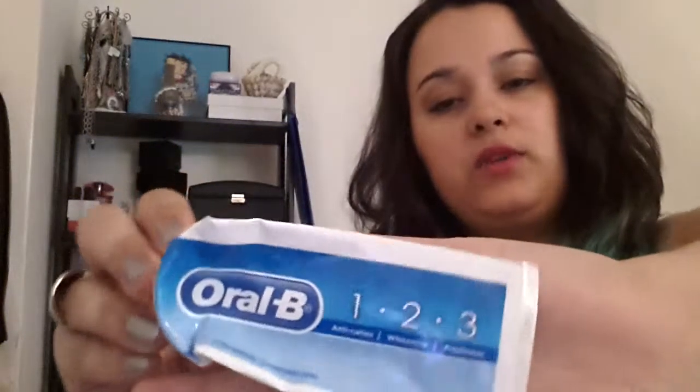The next thing in here is a toothpaste from Oral-B 123 Anti-Caries Whitening and Freshness. This is what that one looks like. I used the crap out of it. It was okay. I used up one of these in July as well. And currently I have another one.